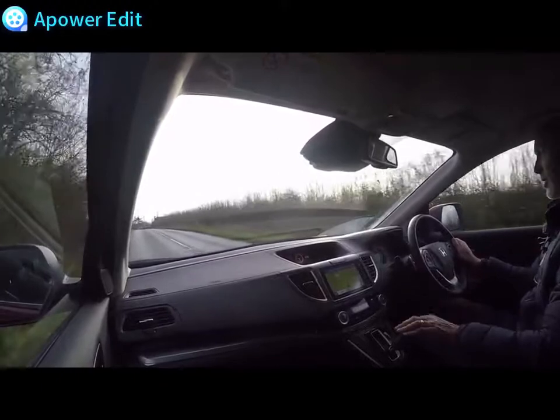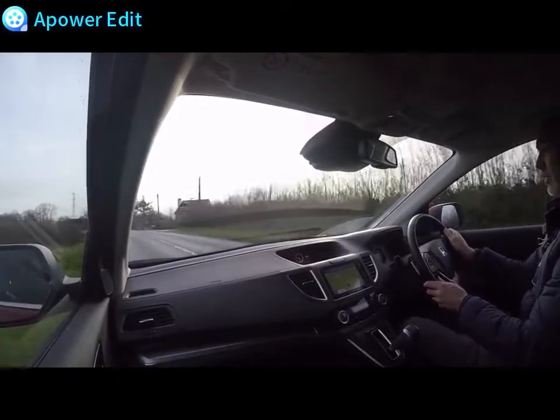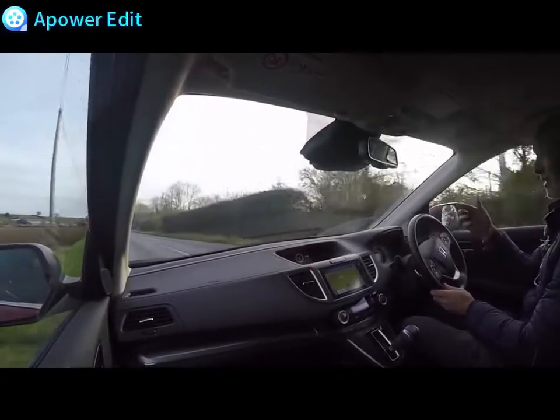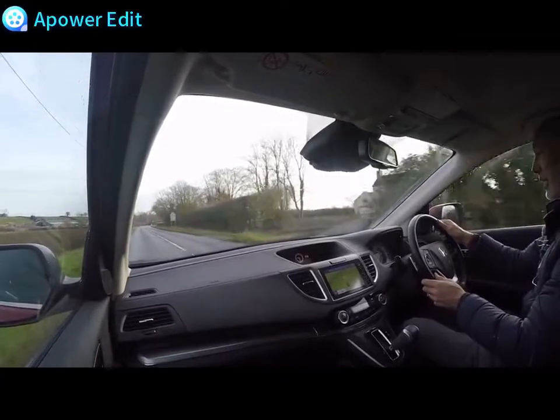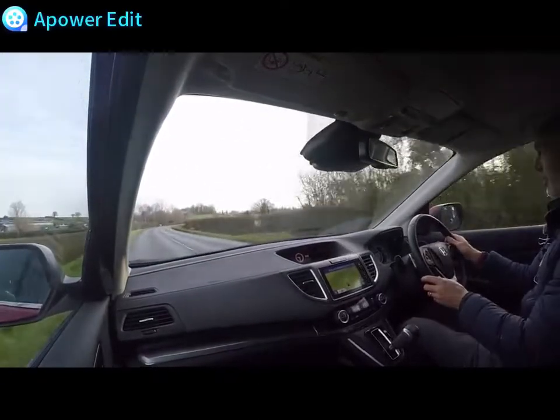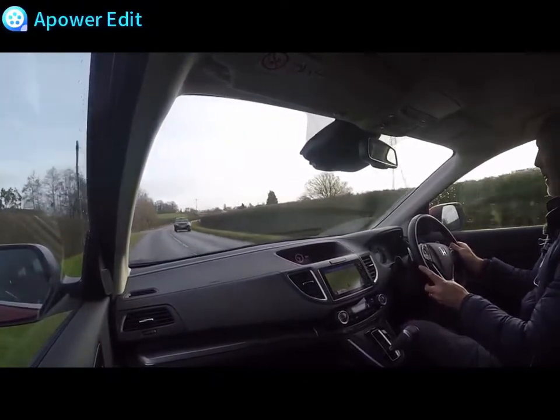The engine then feeds through into the automatic gearbox, which, as you'd expect of a Honda, is really well judged. They've picked the ratios to extract the best out of the engine in terms of performance and economy, because it's obviously a balancing act between the two, but it gives you a wonderful gear shift quality as well. So all the gear changes are very slick.